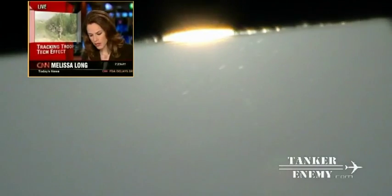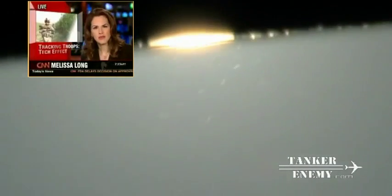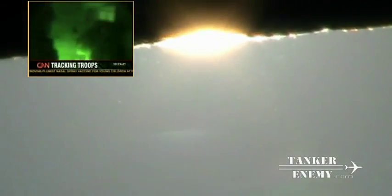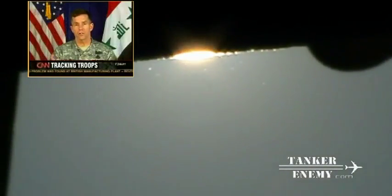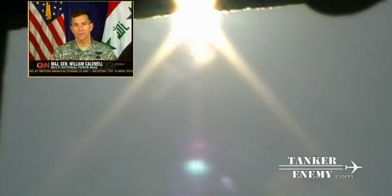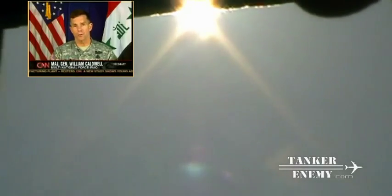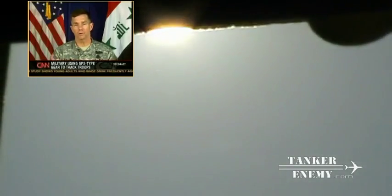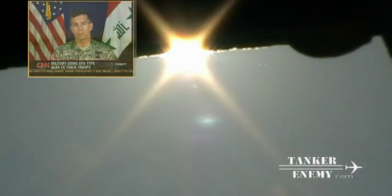Keeping track of troops in Iraq, the military is already using some type of GPS on some soldiers, but what more can be done? CNN's Brian Todd takes a look in this week's Tech Effect. A relentless search for two missing American soldiers in Iraq. Could tracking devices placed on their bodies have helped to find them faster? That kind of technology does exist. Obviously, it's not down to fine microchips at this point, but it does exist and is used in this theater by certain forces when they're conducting specialized type missions.